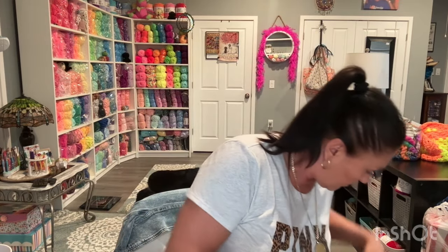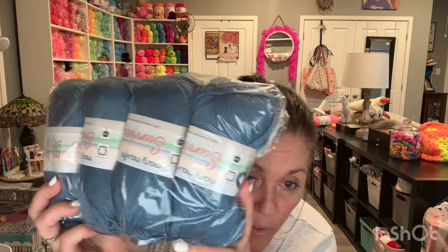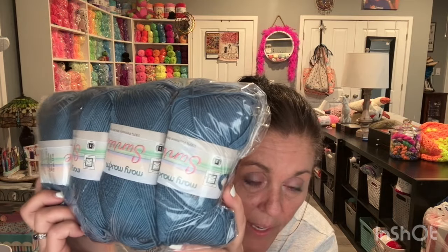And then I bought this years ago. I forgot all about it, but Mary Maxim has this sunrise line, and it's a micro acrylic. It almost feels like, I don't know, it's really nice. It's really nice and soft, and I'm not going to take it out of its bags, y'all. I'm sure it's shiny, it's soft, it's squishy, it's beautiful. I will use it for wearables. I've used it for wearables before. It's beautiful. Okay. That's okay. It's not a big deal.